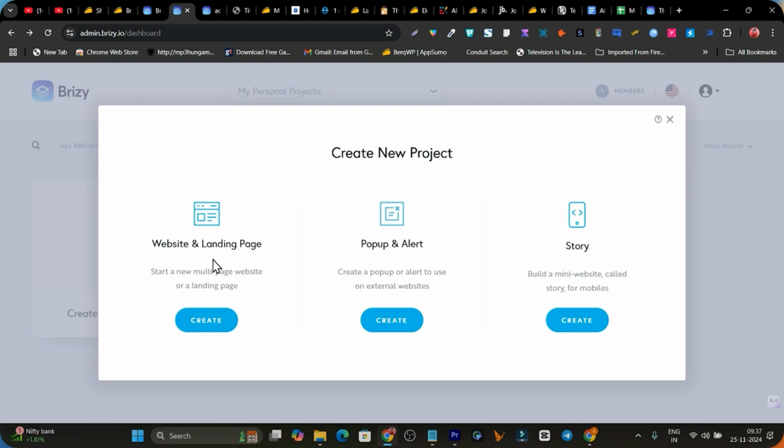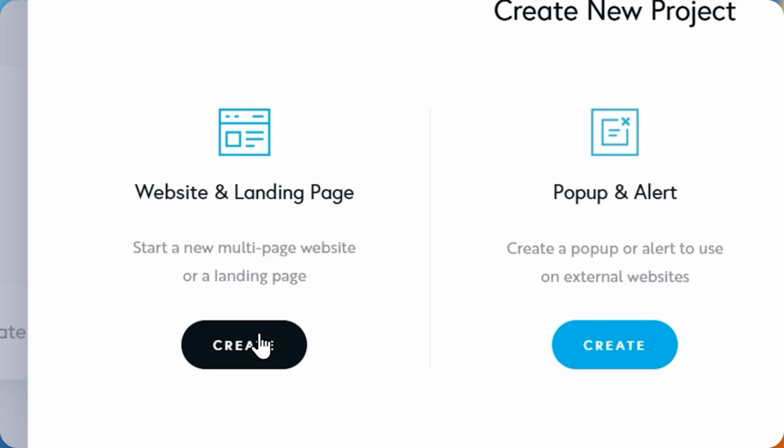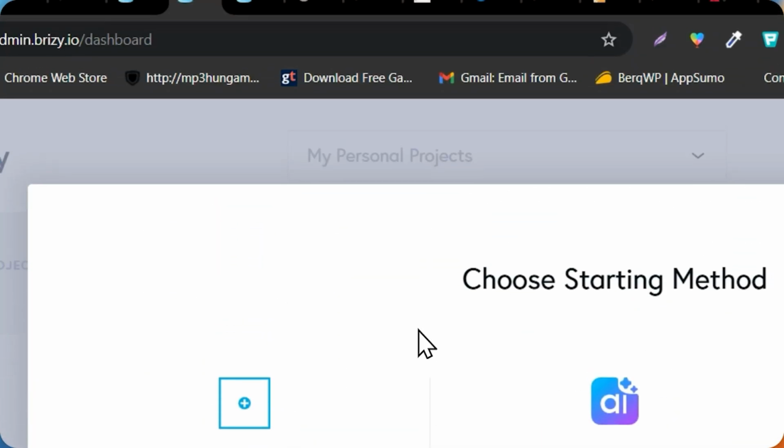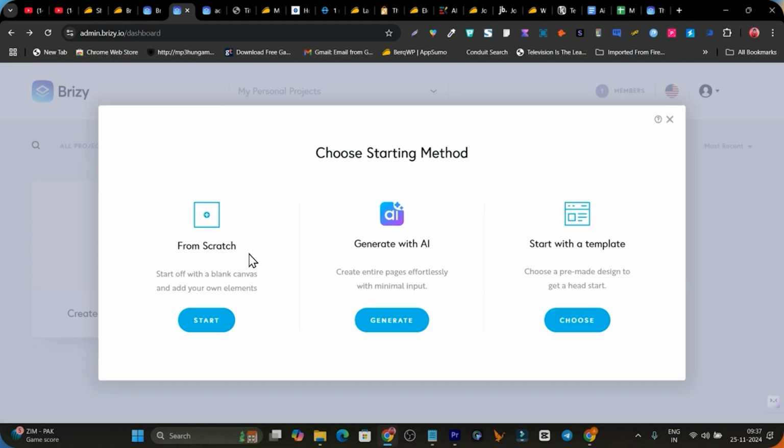First, if you want to create landing pages or websites, you want to create pop-ups or alerts, or the story. These are mini websites only for mobile. Okay, so we want to create the website and landing pages, so we will select that, and after that we have 3 methods available. Whether we want to create from scratch by attaching the elements and different blocks, or we want to use the AI, but here we have to give detailed information to the AI about what kind of website we want to generate, or the elements, features or blocks we want.